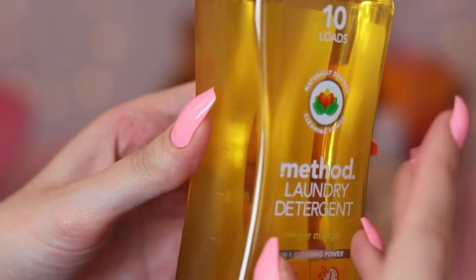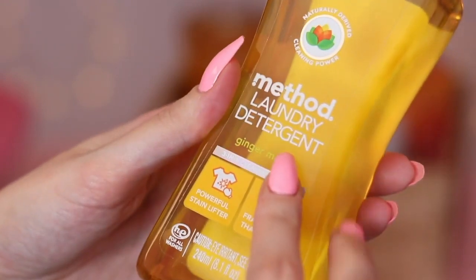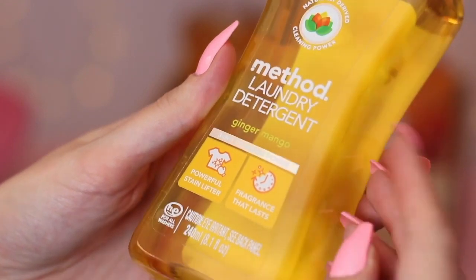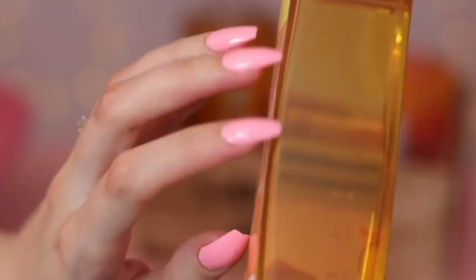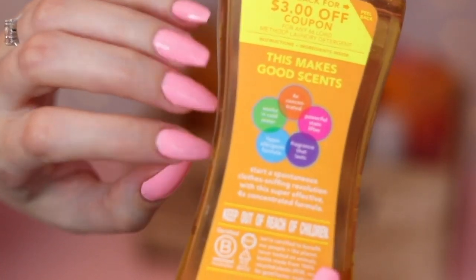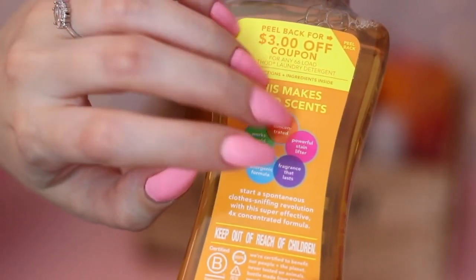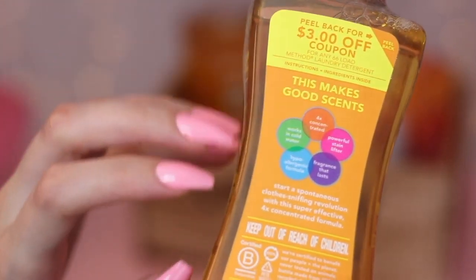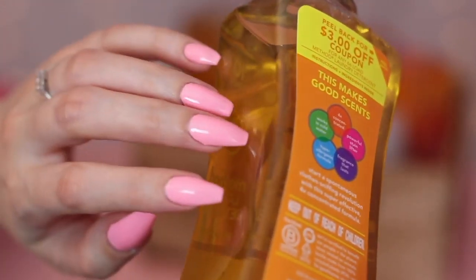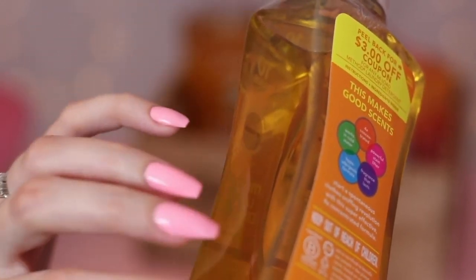Not that the color really contributes to the effectiveness, but it just looks so... It looks really cheerful to me. Especially, ginger mango. It's a very cheerful and happy sort of looking thing, isn't it? I love the sounds it makes. Especially for tapping. They're good sounds.